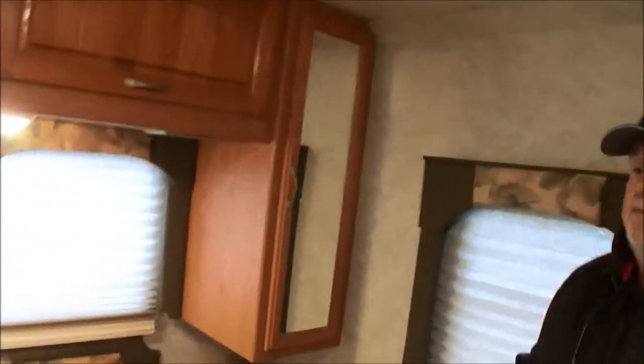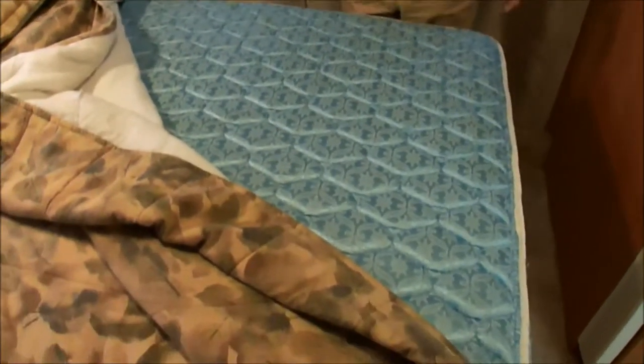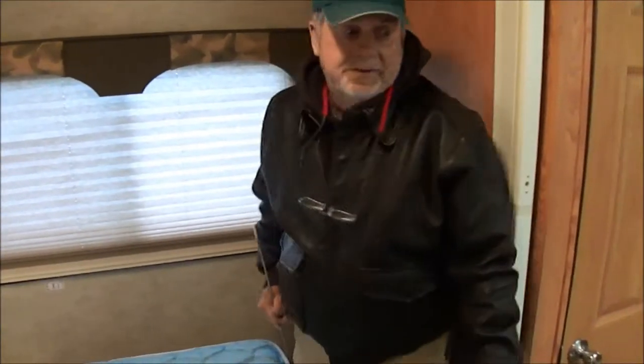Closets on both sides. I've not seen a leak or a stain. Have you, son? Do I dare show this mattress? I do. A nice mattress. Good, clean mattress. Been covered its entire life. Like I say, 26,000 miles, folks. This rascal hasn't been used much, and it shows it.